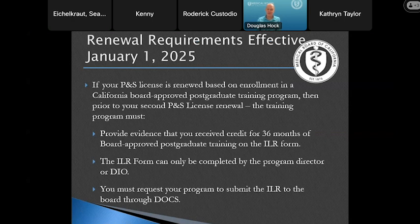If your license was renewed based on your enrollment in a California board-approved program, then the program is required to provide evidence of 36 months of board-approved training prior to your second license renewal. The program can do this by submitting the ILR form. Again, this form can only be signed by the program director or the DIO and must be submitted prior to the expiration date of your license, or your license status will change to delinquent and practice is not permitted. The ILR form must be submitted directly from the postgraduate training program to the board through the Docs portal.